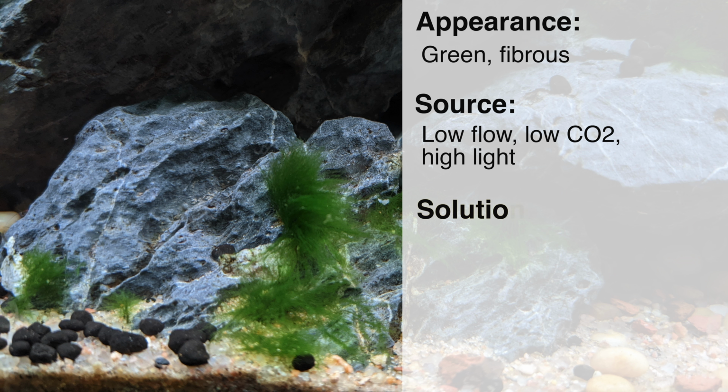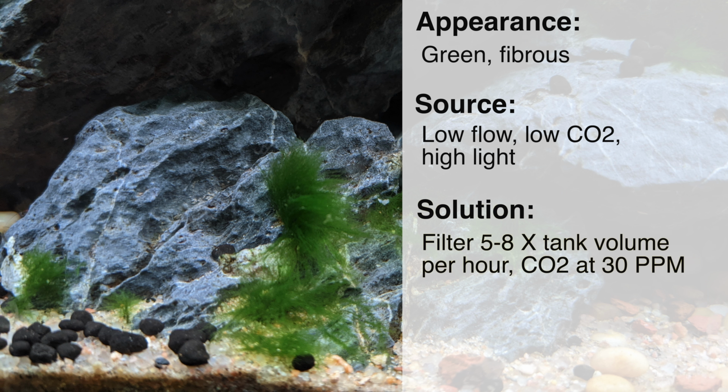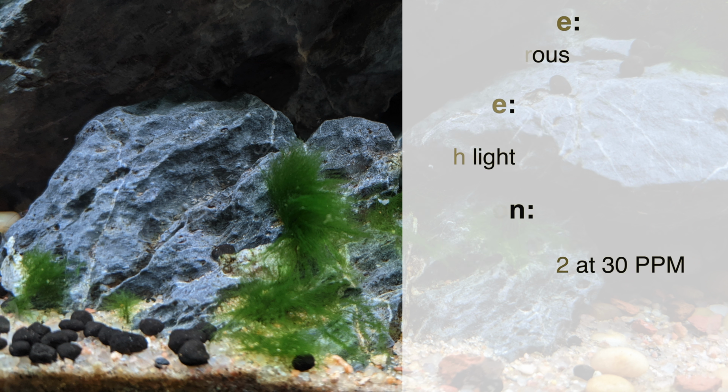Make sure that the filter provides a turnover rate of 5 to 8 times the total tank volume per hour, and make sure there are no stagnant spots where detritus can build up. In combination with flow rate, implementing or maintaining a steady level of CO2 at 30 parts per million is the most effective way to keep green hair algae from returning.